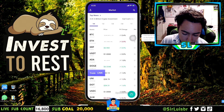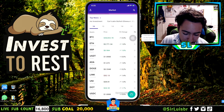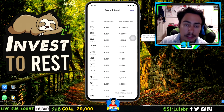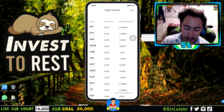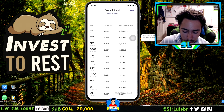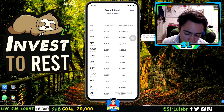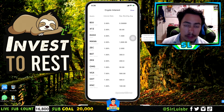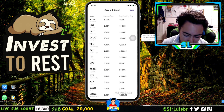But like I said, Voyager is definitely an amazing app, and there's so many other cryptos here if you don't just want to buy Dogecoin. So if you want to see the crypto interest on Voyager, you just click on the settings and then click on crypto interest, and here you can see Dogecoin 2%, and all you need is 5,000 worth of Dogecoin. But they have so many other ones here, guys. As you can see, they have a wide variety compared to many other apps out there.